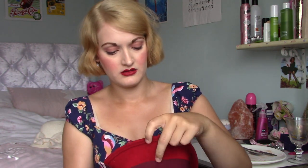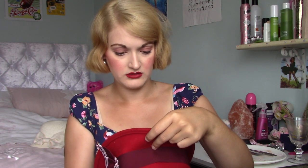I think it is again a wool. Let me just check. Yes, this is 100% wool. Do not wear in the rain. Huh, that's funny. I've worn this in the rain many a time and it seems to be fine, but who knows? Maybe I've been doing the wrong thing all this time. But I love it, and again, it's red. You can see I have a thing for red hats.